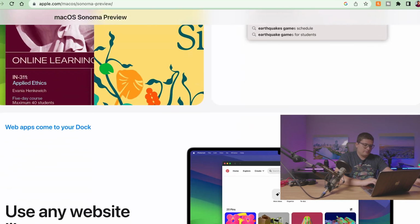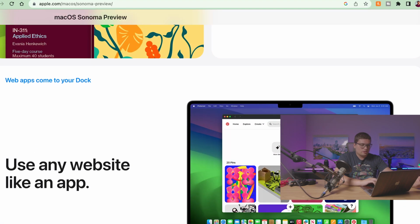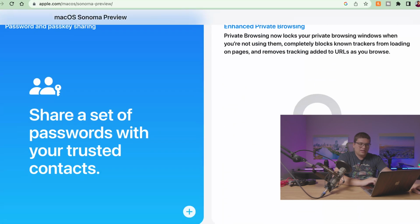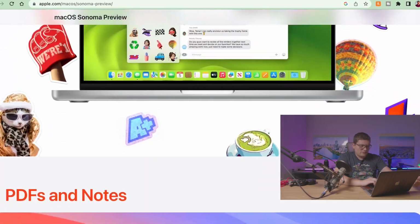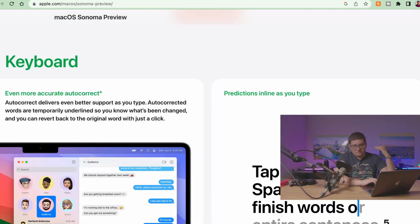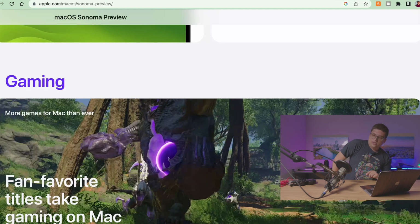Safari's update, getting more secure. The other cool thing here is they're adding it so that you can turn websites into apps on your dock. So this is kind of like if you were to add a website to your home screen on your iPhone, but for your MacBook. It's probably the easiest way to explain that. And then all the rest of these, I believe, are pretty much just the same thing we're getting to see in iOS 17. So nothing too major here. The biggest thing, which we spent the most time on, is easily the headset.